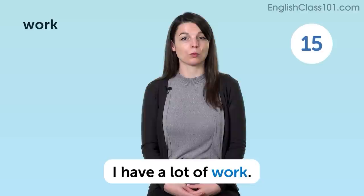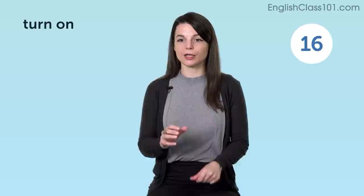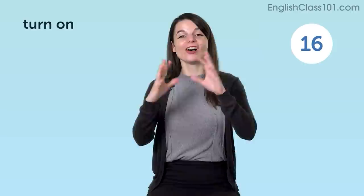Turn on. So we use this phrasal verb turn on to mean like start something as a machine. So like we turn on a car or we turn on a light. There's usually some kind of like electricity going to the machine, which causes it to start. The man turned on the light.